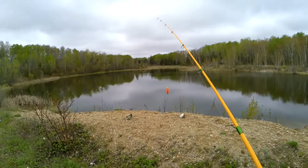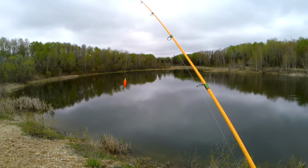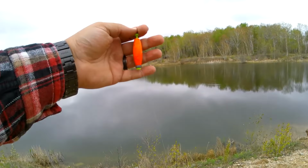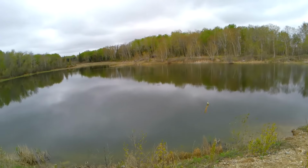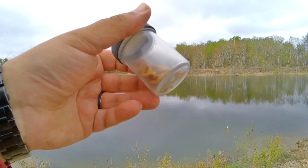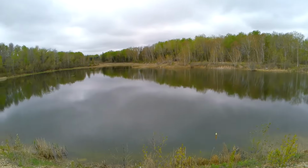I've gotten one single bite on a night crawler, but there is still one last thing I can try before we call it, and that is using a little bobber. Below that I have a tiny little ice jig, a little worm on there. These are just some mealworms, and they're not fresh or anything. These are pickled mealworms.